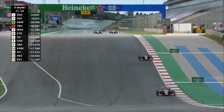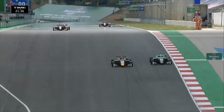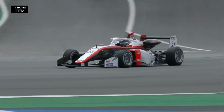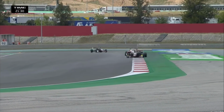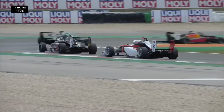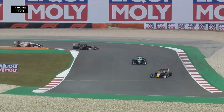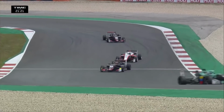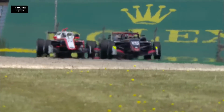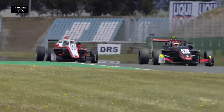There is a challenge behind, though, and it is Jack Crawford to the inside of Zdeněk Šuvenak, and through goes Crawford. Also a good battle behind as Enzo Scionti, he is in the white car, all over the tail of Philip Canaras, as the two of them dice. Crawford making great progress up through the order. Vivian Castelli also part of that battle, the last couple of points positions.